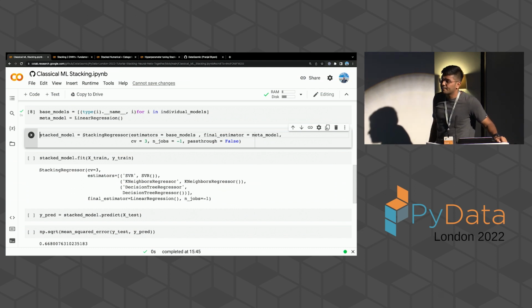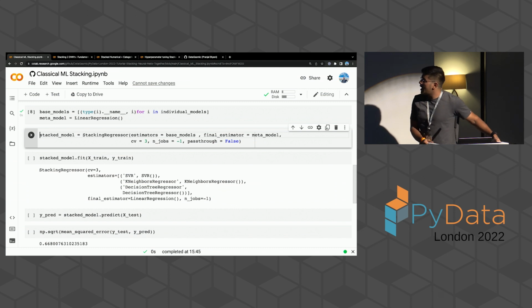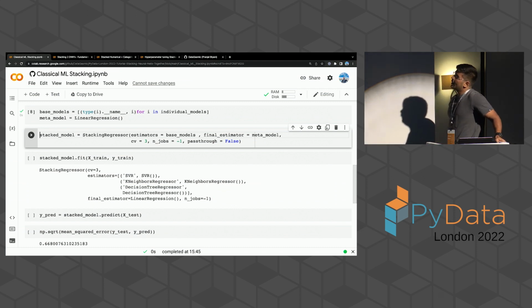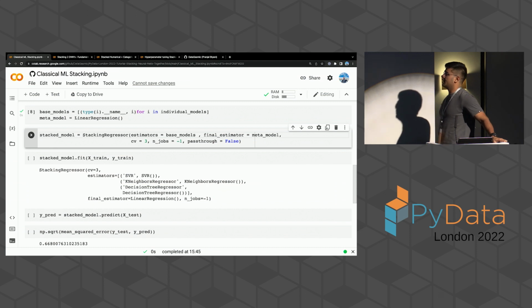Yeah? Is it possible to use Dask for stacking? Sorry, please repeat your question. Is it possible to use Dask for that? I am not sure, but there will definitely be an opportunity. It has n_jobs equals -1, so it's doing distributed training for sure. We can use Dask as well, I think.